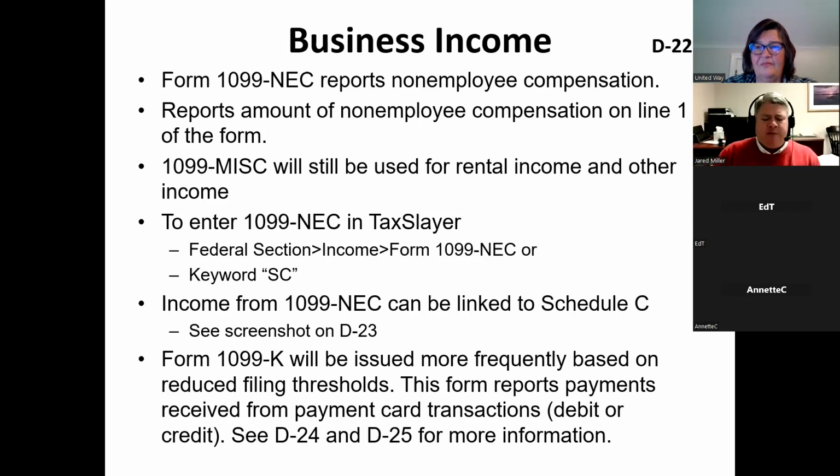So from an income standpoint, just want to reiterate, income can be coming in through a variety of sources. It could be a 1099 NEC, effectively where a business is paying an individual. It could be a 1099K where the individual is taking credit card receipts. They could be self-reporting their income. We just want to be sure if they give us the information that we identify where that's coming from.